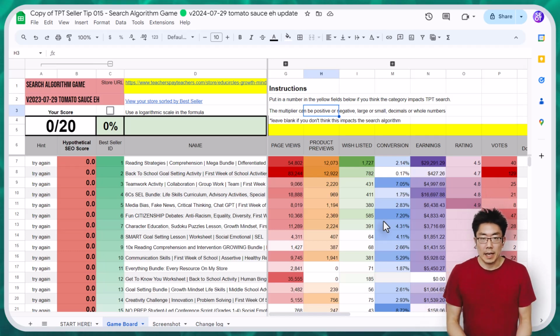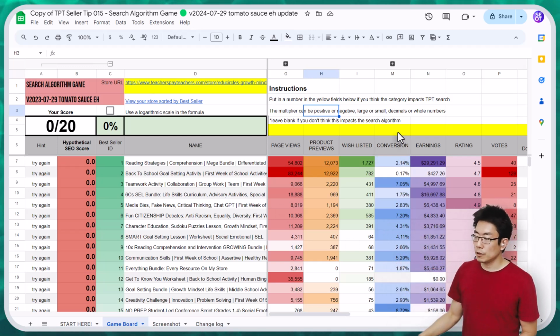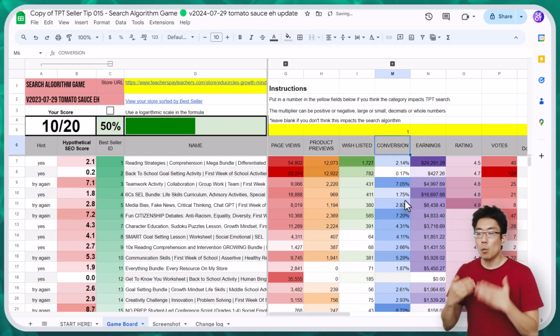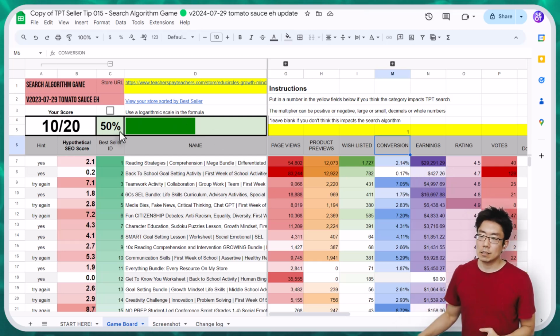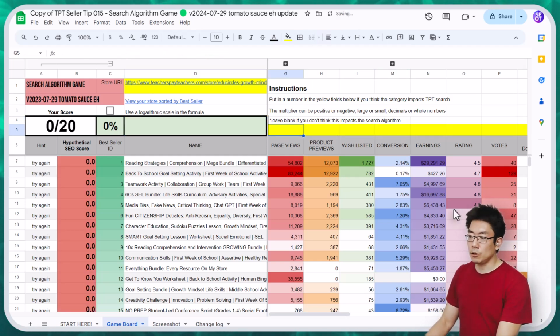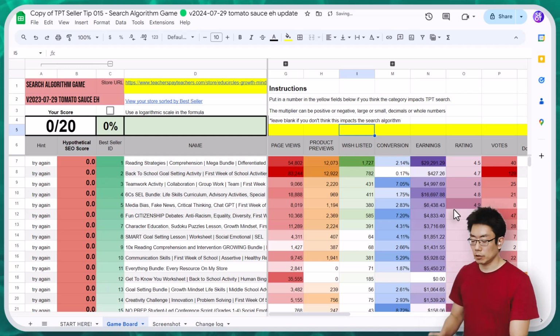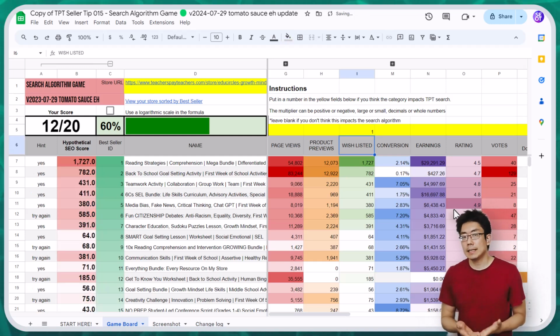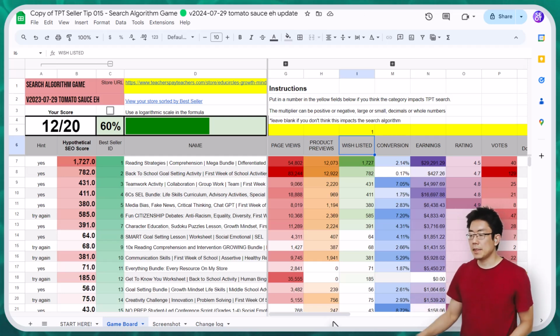So if you think that conversion rate is the number one reason that products get to the top of TPT search, all you do is above conversion, you type the number 1 and hit enter. And it calculates a formula based on the conversion rate, and that accounts for 50% of the listing order here. If I delete that, and I think page views are the number one factor for TPT search, and I put a number 1 there, again, I get 50%. Last time I thought it was wish listed. So I'm going to put 1 for wish listed, and I can see that wish listed alone counts for 60% of my results today. And that's changed from the past.